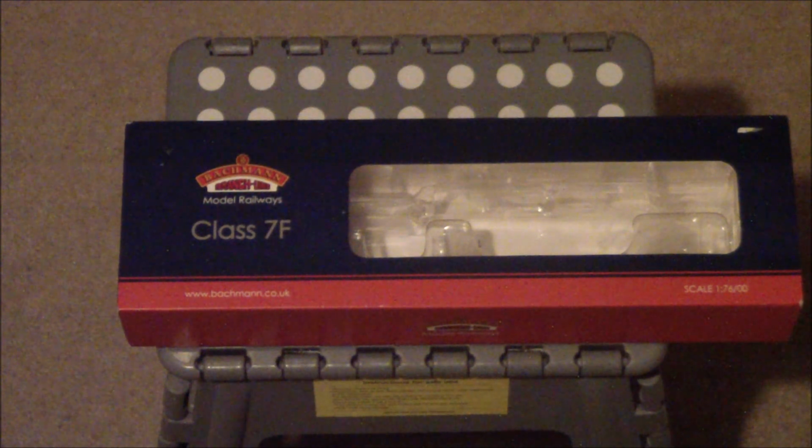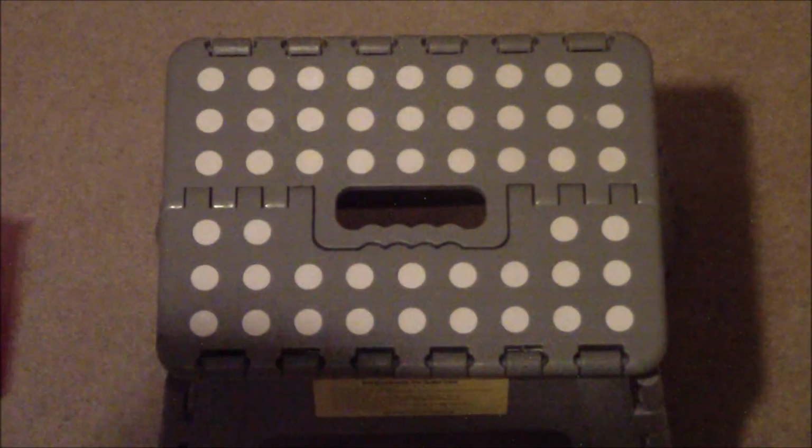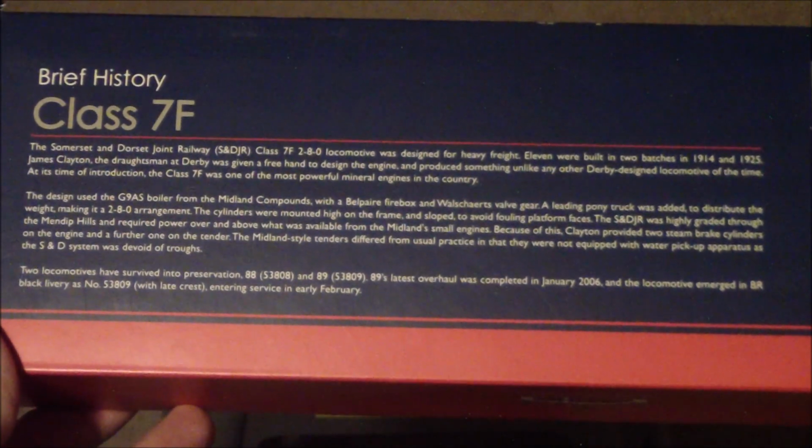So, if we turn to the side, you can see the product code is 31-0113. It's a Class 7F, number 53808, BR black with blade crest. And if we turn to the back, you can see you get a bit of information about the class. If we just extend it out, there we go. If you want to have a read, you can.